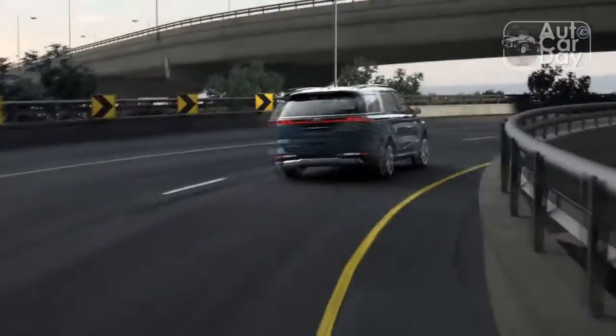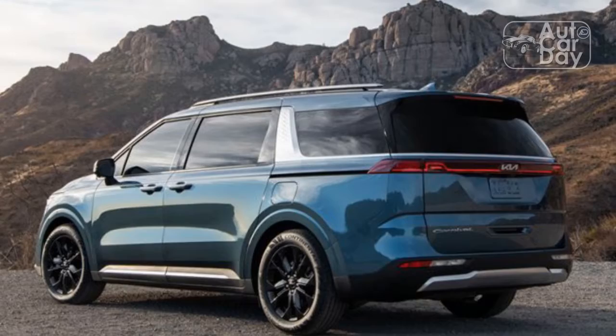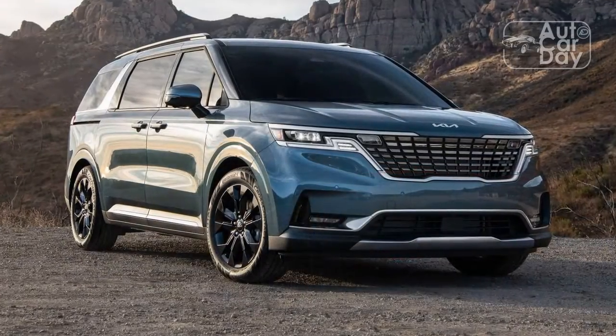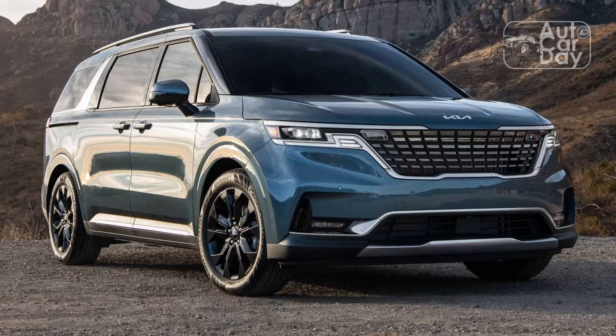Kia achieved this crossover parity by emphasizing the Carnival's length and width, not its height. A nearly flat body line runs from the headlights to the taillights, incorporating the track of the sliding door along the way. This surfacing detail also makes the hood look longer, flatter, and less droopy than other vans.